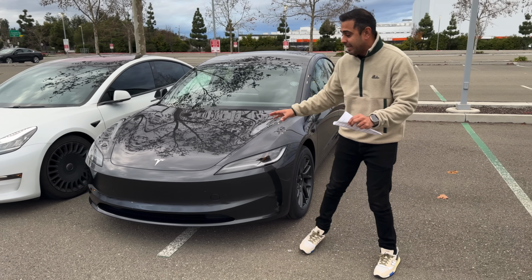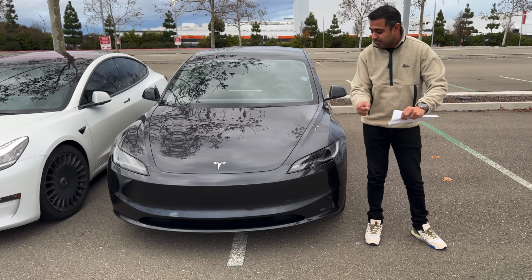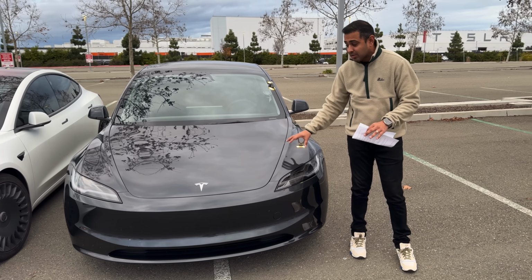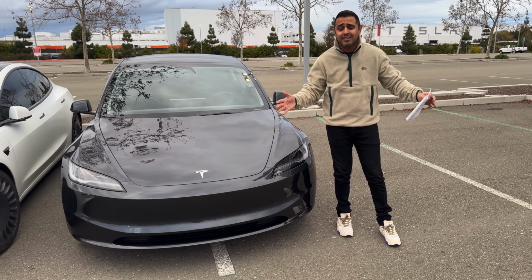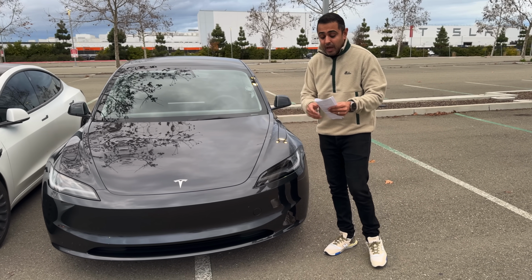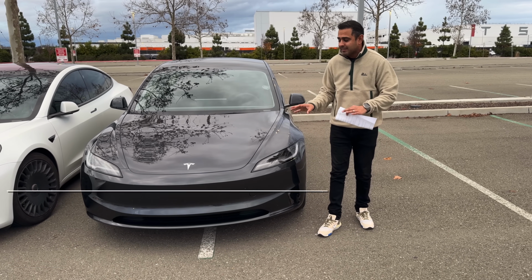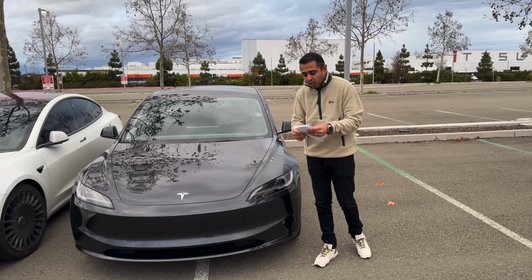They actually are seeing a 2.4% higher range on the new Model 3 than the previous generation Model 3. 50% of the parts of this vehicle are brand new. So those minor tweaks that have happened over the last 7 years, this is a refresh. 50% all new parts. So this is definitely going to be a lot more sweet. Now, 4.3% increase in cargo capacity. Don't really know where exactly that's coming from, but we're going to take a look at more on here.